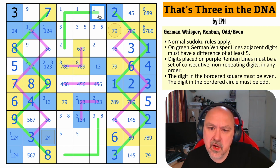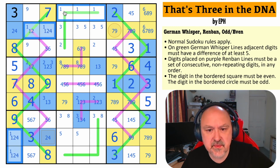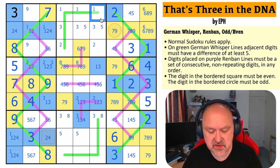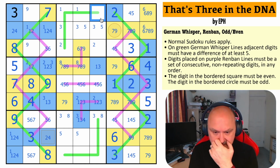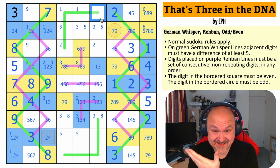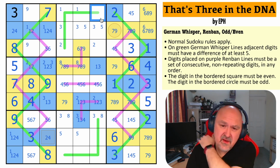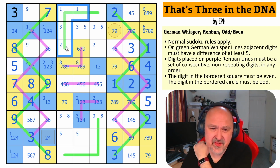So this can't be one. Because if this is one, this would be four, and both of those would be nine. So if this is one, this has to be low. The only low digit left is four, and I can't put four here. So this is not one. Okay. Does that do anything? Can I eliminate one from any of these?